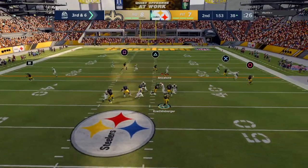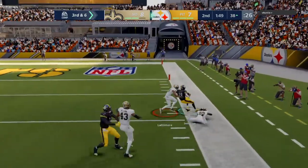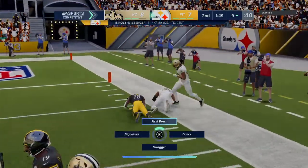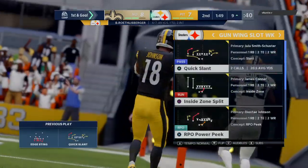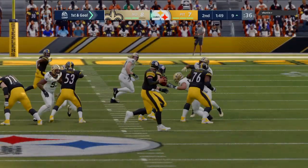From the shotgun, it's Roethlisberger. This is Johnson. He's got it. He'll head out of bounds inside the 10. Mark him down at the 9. They're able to convert on 3rd down, and that sets up a 1st and goal.